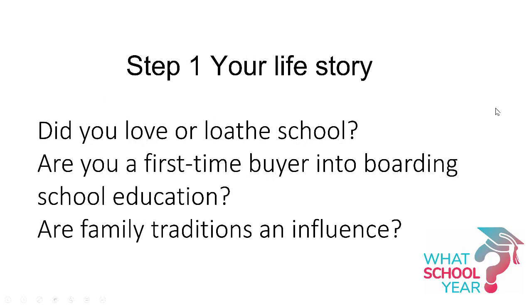So here are a few examples. Did you love or loathe school? We've all had an experience of school, and often families are put off the school they went to because they weren't very happy there, or, on the opposite side, they passionately want their child to go to the school they went to because they were so happy there. It's really important to understand that schools change, so at this point in time, when you are considering schools for your child, look at all the options that are right, whether it involves the school that you went to or whether it didn't.